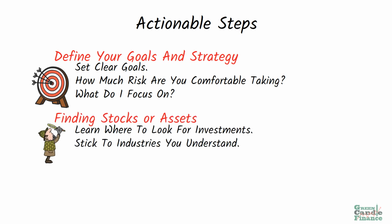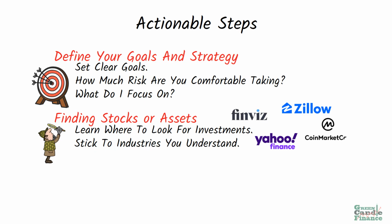Finding stocks or assets. Next, learn where to look for potential investments. Stock screeners like Yahoo Finance or Finviz can help you filter stocks by metrics like PE ratio or dividend yield. Stick to industries you understand. If you're into tech, explore companies in that sector. For other assets, platforms like Zillow for real estate or CoinMarketCap for cryptocurrencies are great resources.